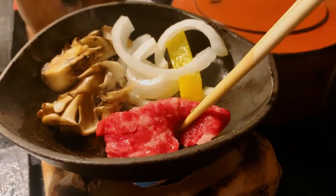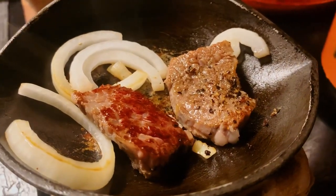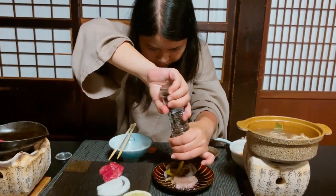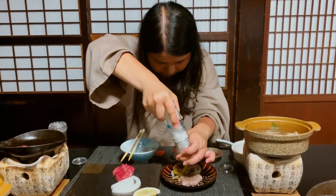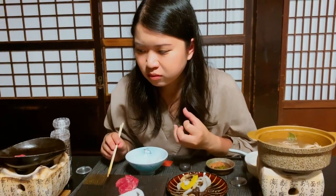Hida beef steak just arrived right now. Look at that. Beautiful. Alright, so we're gonna try out this Hida beef steak. Okay. Let's put it here. Let's add some pepper. And a bit of salt. And we are going to try. Yes. This is really, really soft and tasty beef.